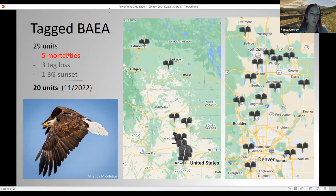Of those 29 units we've put out, we've had 5 mortalities. We've had 3 tags that came off of the birds that we were able to recover. So those were birds that just decided they didn't want to wear their tags anymore and got them off. And then the first 4 tags we put out were 3G tags. Now in the Front Range of Colorado, most of our cell towers don't use 3G anymore. They use 4G now. So one of those tags isn't calling in very much anymore, unfortunately, and isn't providing great data anymore. The other 3 birds have called in primarily because they've moved into areas that still have 3G. So we've got 20 units that are still providing us with good data as of November.